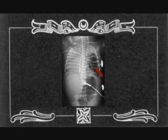In this diagram, we can see an X-ray of a newborn with a posterior lateral defect of the diaphragm on the left-hand side. The abdominal viscera herniating into the thorax are indicated by the red arrow.